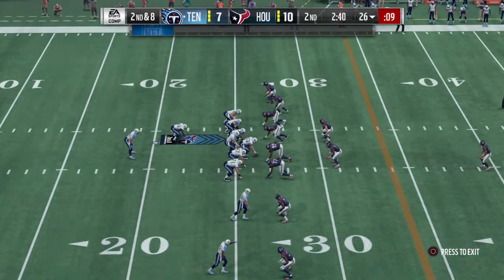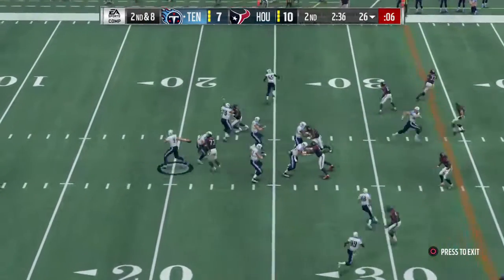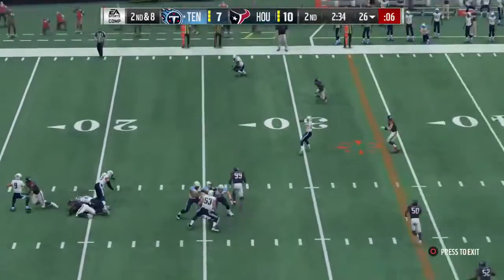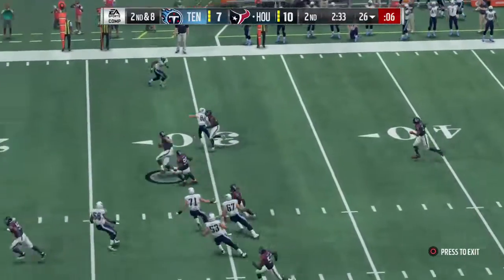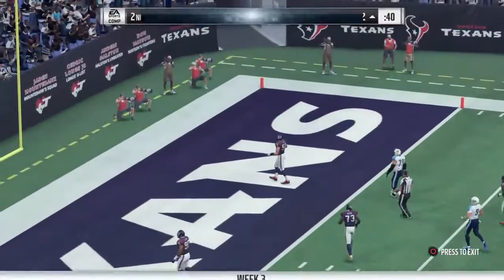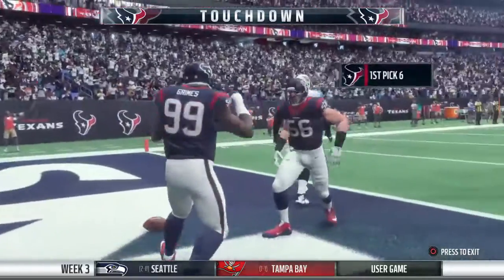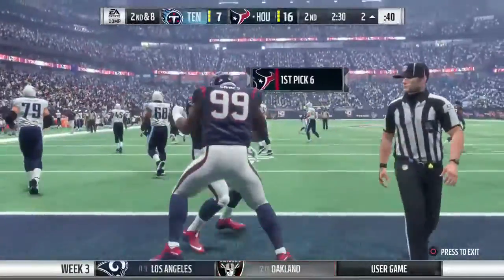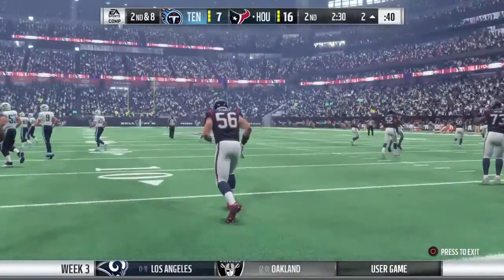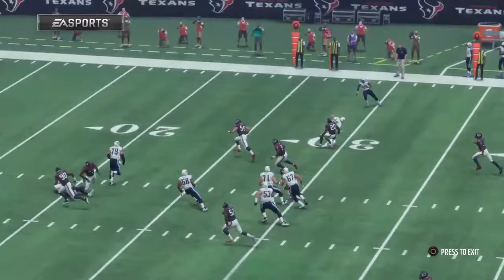Here we go now. Blue 90. Blue 90. They'll look to throw. Into heavy traffic, and it's intercepted. Picked off at about the 31. And they will score a pick 6 for the Texans. Short throw pick 6 right there.